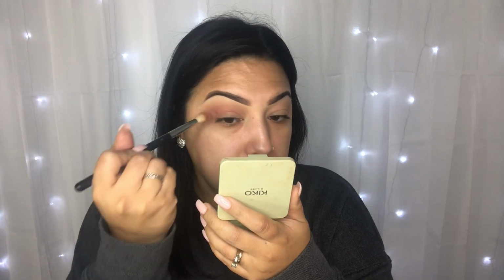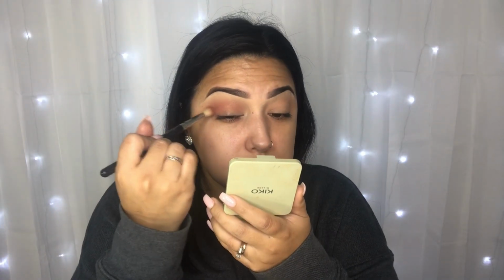All right, so this is a nice rosy color. It's not super pigmented, so I literally could have used this as a transition color as well. So I'll probably just go ahead and do that because it's not as pigmented as I thought it was going to be. So we'll just put this right in the crease and blend that in with the first shade.